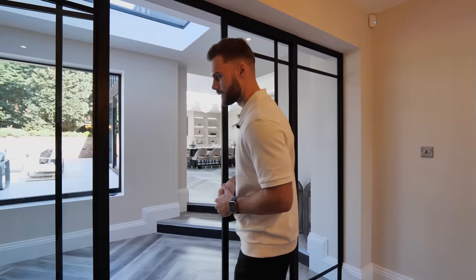Come on, let me show you through. So double doors open up to the most incredible home gym. As home gyms go, I think they've done a great job. It's got everything you could need with so much space for more. If you want more cardio equipment, you go for it.